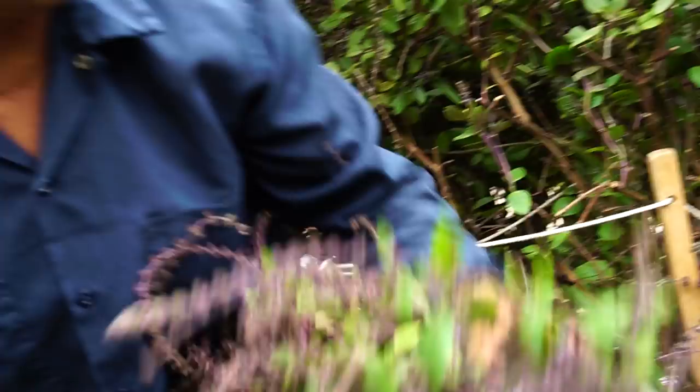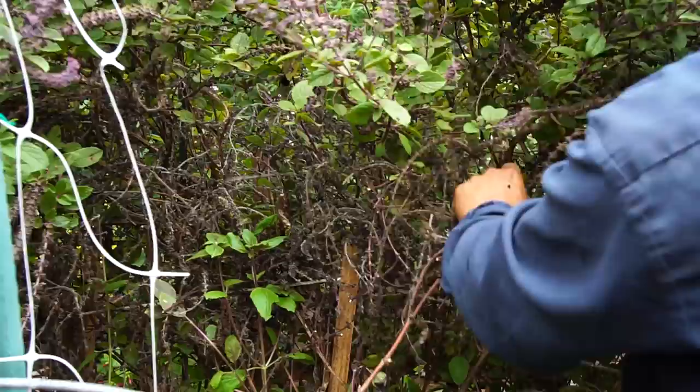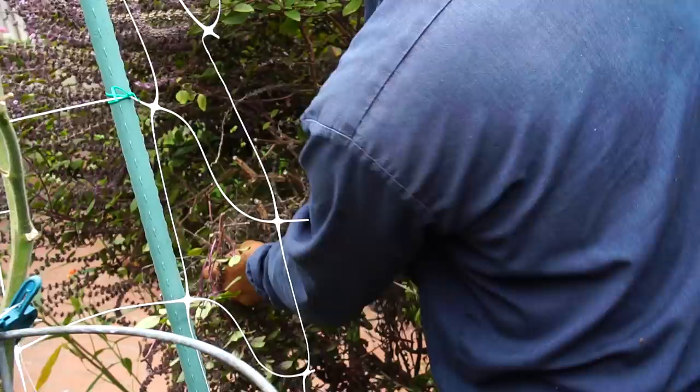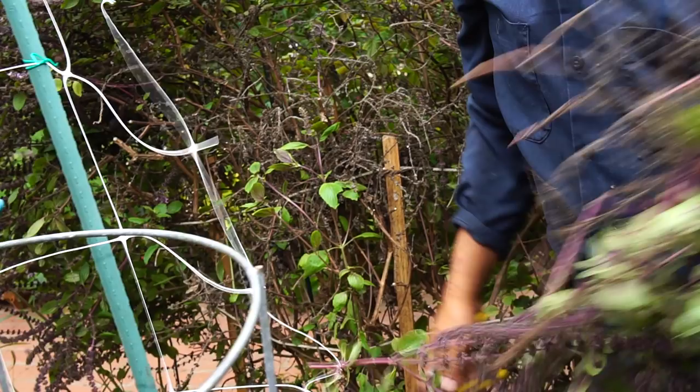Oh dear. See? A lot of dead. A lot I want to do in the back. But that's got to come out because it looks awful. The bee is not happy with me. It's not going to look great, but at least we'll be able to walk through there.